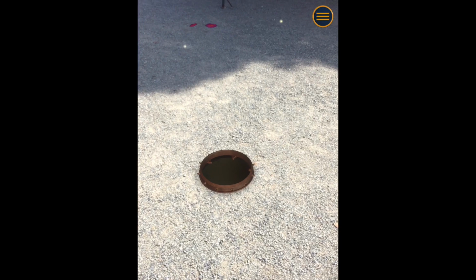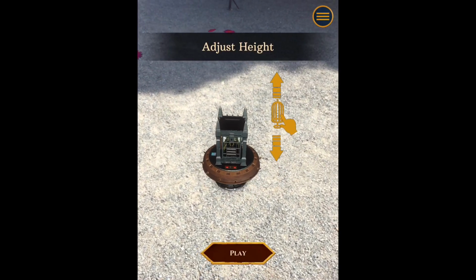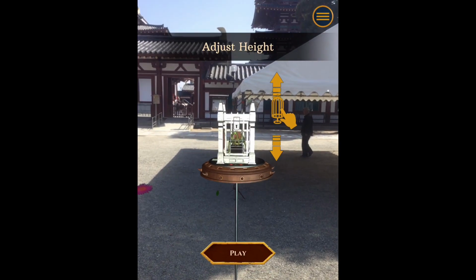So there you have it. This is Birdcage 2. In my opinion, it's bigger and better than the first one. Again, I have my criticism and things that I would like to see, and I wanted the game to be more challenging.